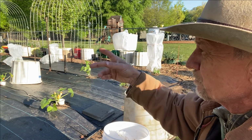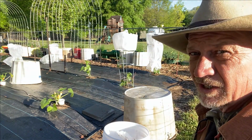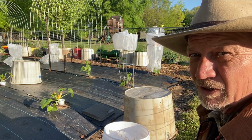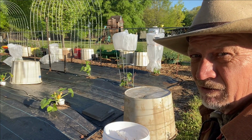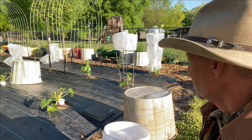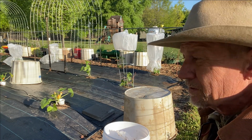I ain't sure at this point, but I'm gonna watch the long-term forecast. I went through the trouble of putting these bags in these cages and stuff. I might just pull them up and clip them and leave them there for another week or so, just in case I need to do this again. I have a jump on it. But I'm hoping this is our last frost.